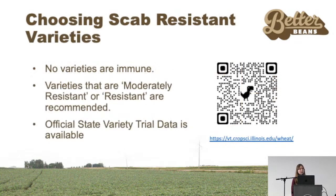Now, when it comes to choosing scab-resistant varieties, there's some things to keep in mind. No varieties are immune. That's why we still recommend spraying a fungicide. Because no varieties are immune, we shy away from calling varieties resistant because we don't want to send the message that, oh, this is resistant, so I don't need to worry about it. So typically, we'll give them a moderately resistant rating and consider that a very good level of scab resistance. In rare cases, we may call a variety resistant if it really is an outlier and having very high levels of resistance, but still, there's no immunity.